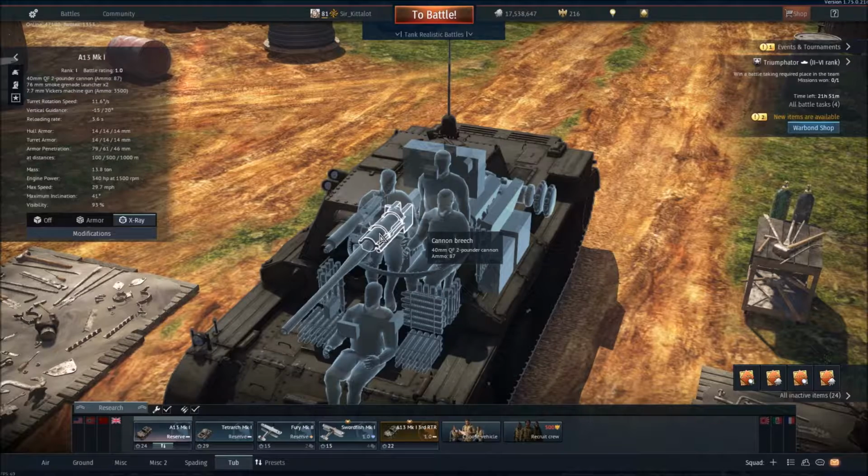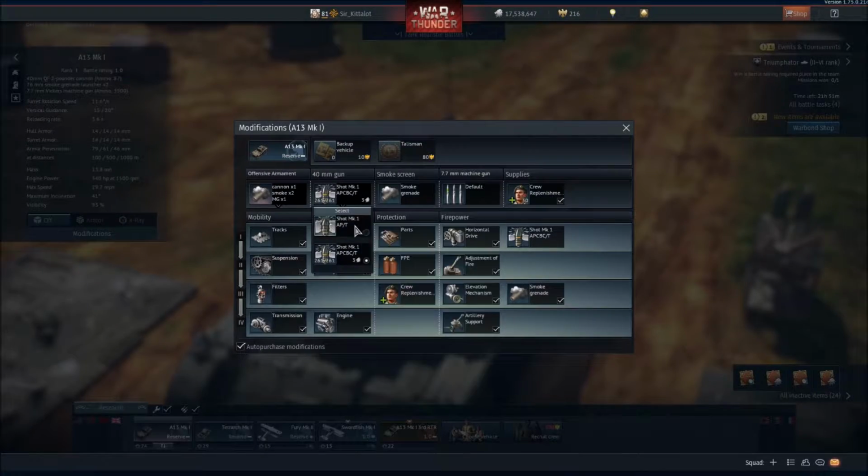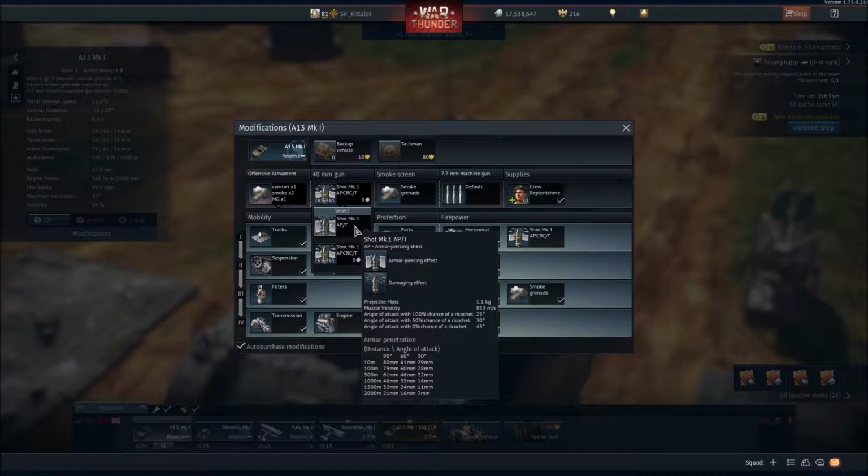Trouble is, the ammunition you get doesn't really do all that much damage. Let's see what you got here. You got the Shot Mark 1 AP/T. That's pretty much all you'll ever need. You get 80mm of penetration at 10 meters, 21 at 2000 meters. That will pretty much be enough to deal with anything you encounter.